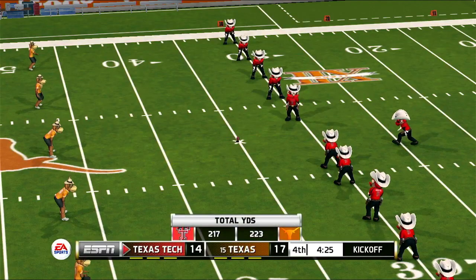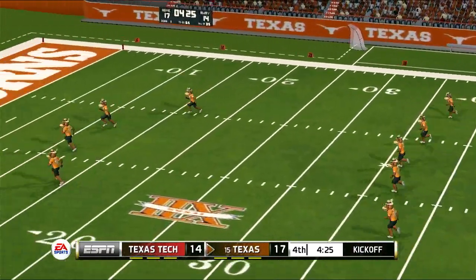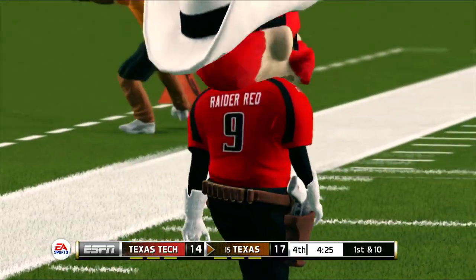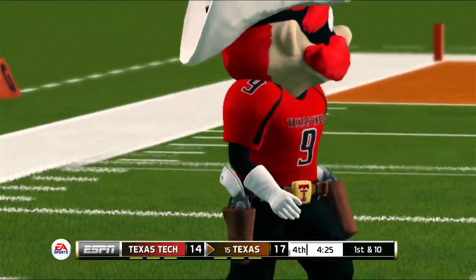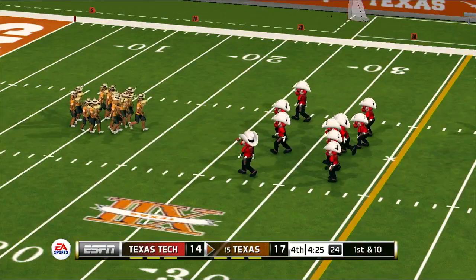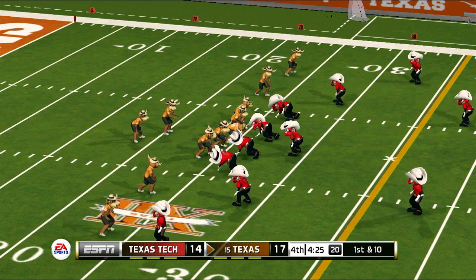They line up to kick this one away. He kicks it off, and he got all of that one. And they can forget about returning this one. A score here might effectively end this one. Texas is up a field goal.